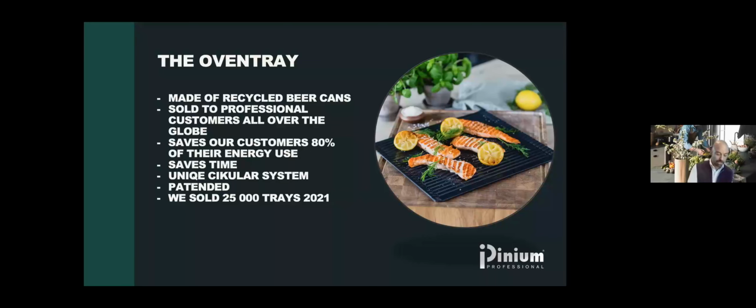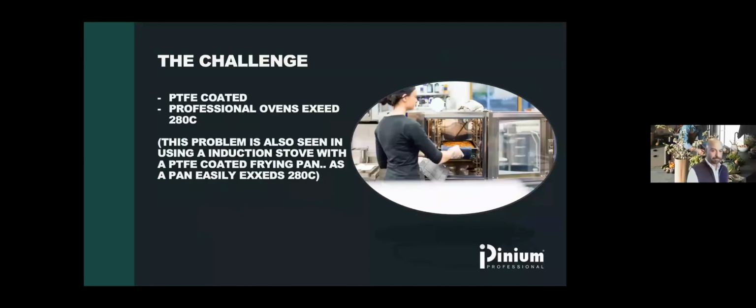So these products are included in a circular system, and I'm going to tell you why. These very niche products, we actually sold 25,000 units of in 2021. So even though we're in a very small market, maybe not for some of you big companies, for a small company like us, 25,000 is a lot. From the start, we PTFE coated our oven trays. It was a simple solution that worked. We needed a non-stick for it to be functional for our clients.